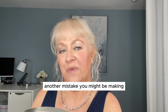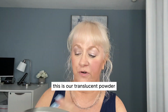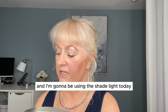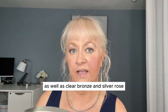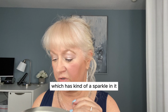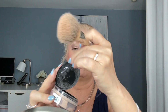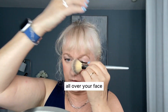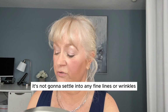Another mistake you might be making is not using a hydrating powder. This is our translucent powder, and I'm going to be using the shade Light today. Comes in light, medium, and deep, as well as clear, bronze, and silver rose, which has kind of a sparkle in it. So I'm going to take a big fluffy brush like this. I'm just going to pick up some on my brush, tap it off, and you can use this all over your face. You can put it under your eyes. It's not going to settle into any fine lines or wrinkles.